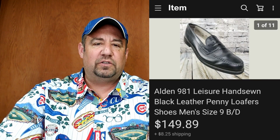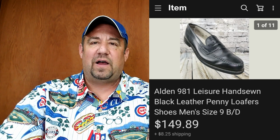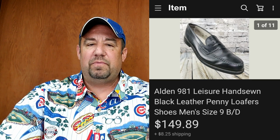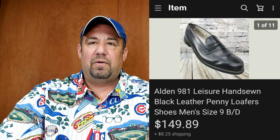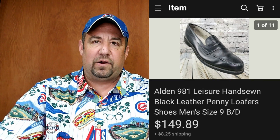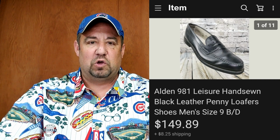Here's a great pair of shoes, guys. Keep an eye out for these. This is my first pair I've actually found in the wild. But these here are Alden's. These are the Alden 981, just hand sewn black leather penny loafers. These are like $600 shoes. Alden's a great brand. If you can find them in good shape and condition, definitely scoop them up.